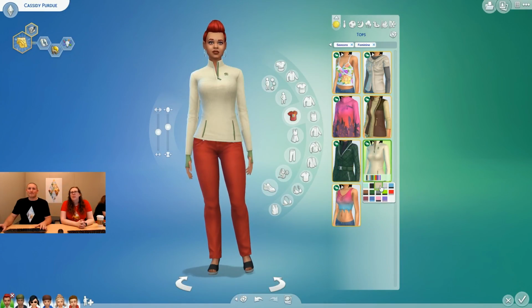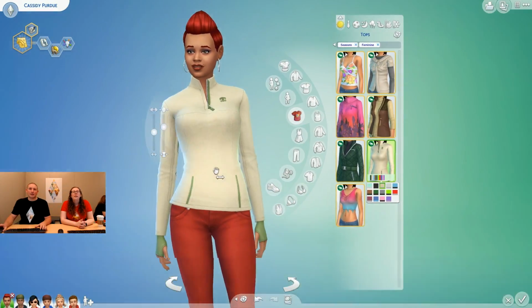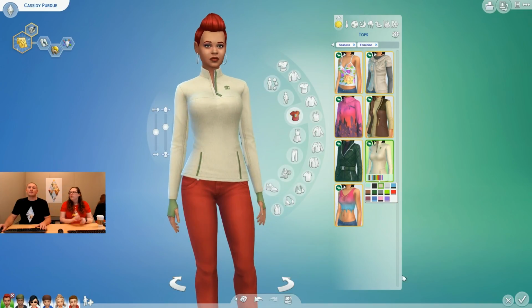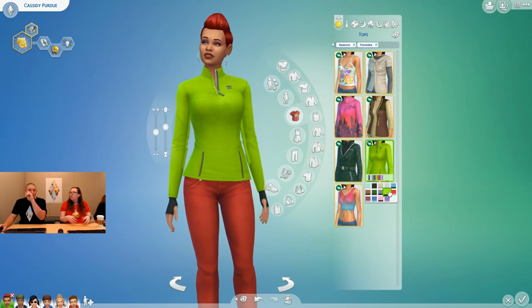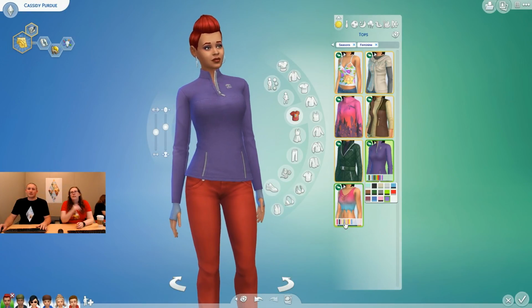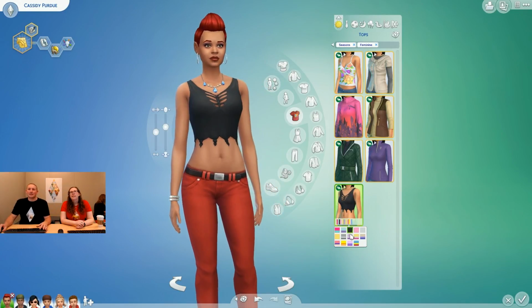And then we've got our kind of casual, maybe what you wear jogging. Yeah, I like this. I love this little logo here. These gloves are really cool too. We started that in our fitness stuff pack, and anytime we do sports, we carry it through. It's now our classic signature. And then of course you've got to have a nice tie-dye for summer. Fancy.